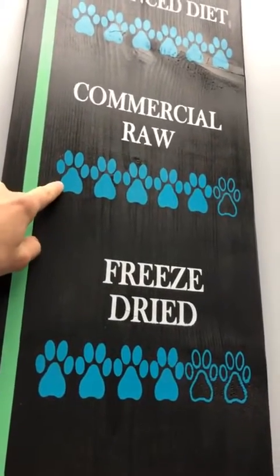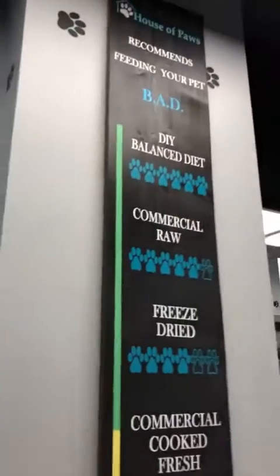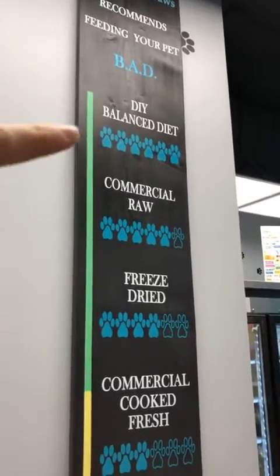This is a commercial raw, which is second from the top underneath a DIY balanced diet. So DIY balanced diet is a raw diet that you do yourself. You can balance it yourself. You can customize it to your dog. It's super awesome. Not to scare you away, it is a little bit difficult. So you do have to make sure you're working with nutritionists, with vets, and just making sure this is complete and balanced for your dog.